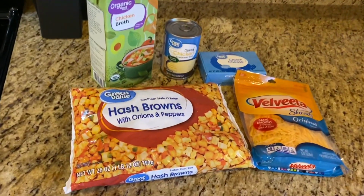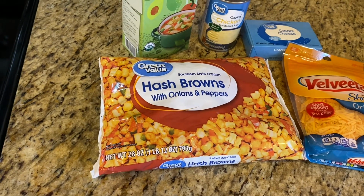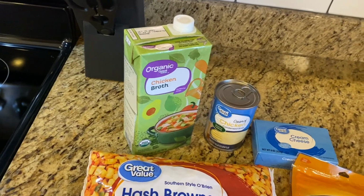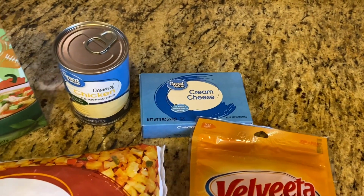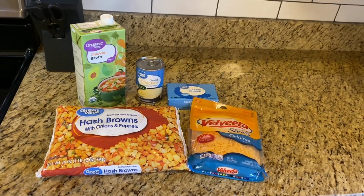For the potato soup, all you're gonna need is a frozen bag of hash browns. I like to go ahead and get the southern style that has the onions and peppers in it. You're just gonna need some chicken broth, a can of cream of chicken soup, a bag of shredded cheese. I like to use the Velveeta, and then you're gonna need a block of cream cheese for the end.